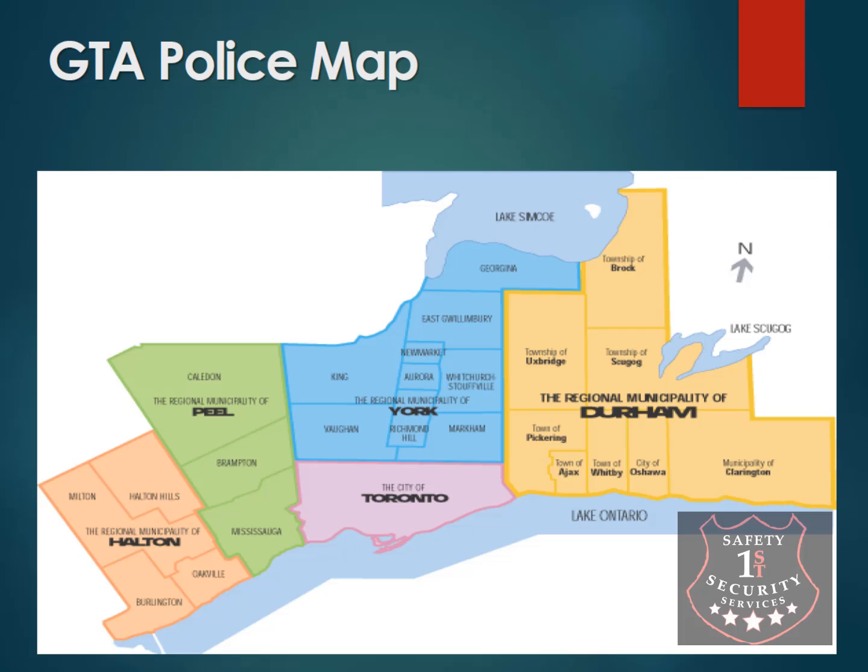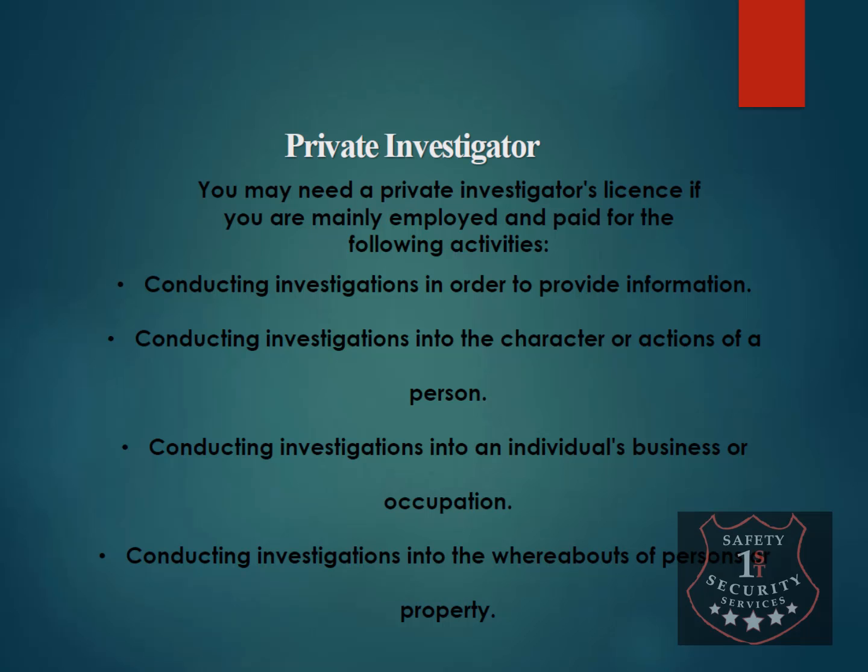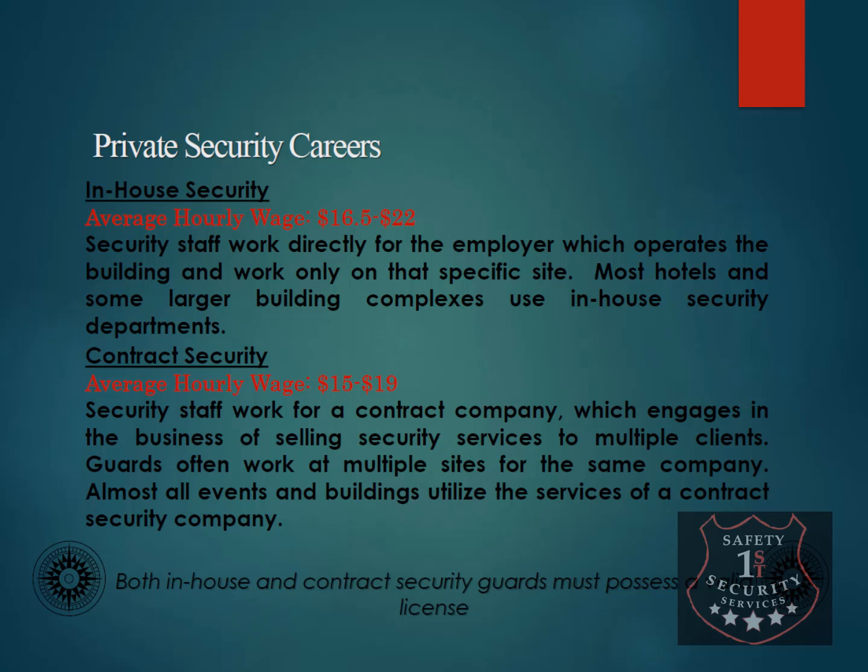GTA Police Map. Conducting investigations in order to provide information, conducting investigations into the character or actions of a person, into an individual's business or occupation, or into the whereabouts of persons or property: private investigator. You may need a private investigator's license if you are mainly employed and paid for the following activities: in-house security.